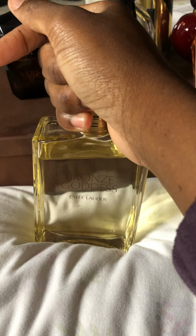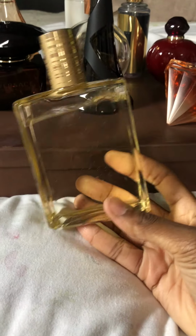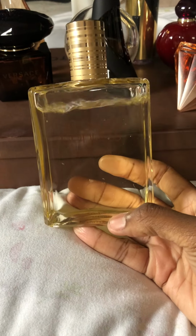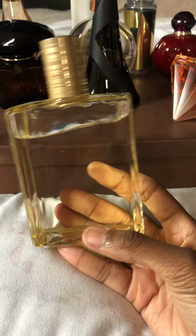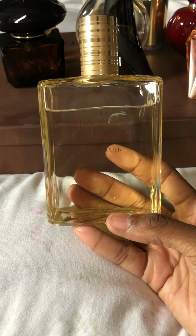Those are basically the amber. There's also amber in here. Those are notes that are very heavy and that will make the fragrance, even though it's light, last a little bit longer and help it to project better. I do apologize. I was going to open it to remind myself of what it smells like. I do know what it smells like, but for this moment I wanted to open it, but I'm not able to, having had the phone in my hand.